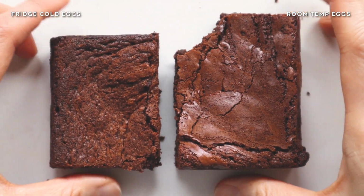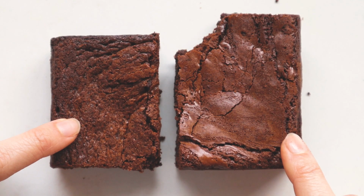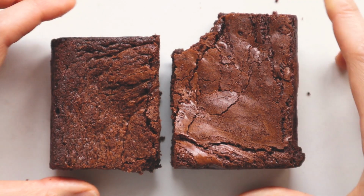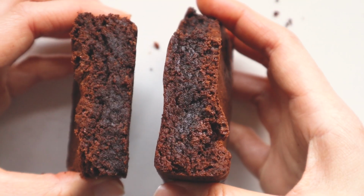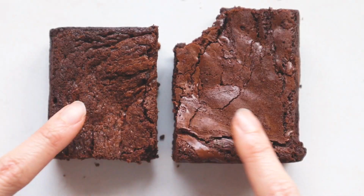So you're probably wondering about the difference in the result. Now I find that when the eggs are warmer and at room temperature, they tend to whisk up a bit better. They have a lot more volume despite both being whipped for the same amount of time at the same speed. And because of that, you do get a nice meringue layer on this one, which is a bit missing on this version here, as you can see just visually.